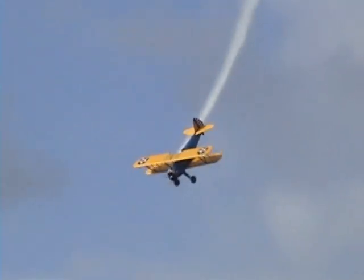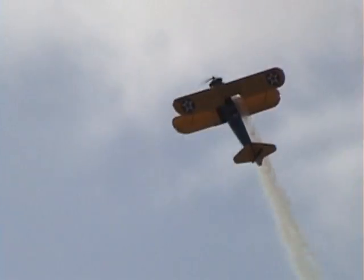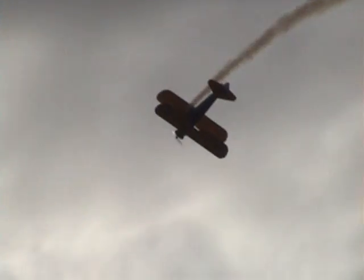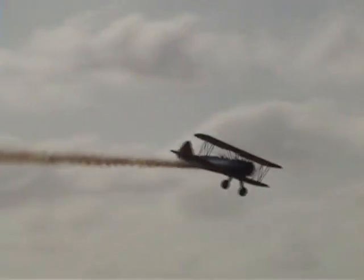Up to 45 with point rolls into the inverted, then pulls hard on the stick. Watch him go up to 45, go into point rolls again, 90 degrees, and stops it inverted, tilts his head back, looks at the runway, and pulls on the stick, and brings it right back around, lower, lower, lower, and leveling off just about 75 or 100 feet off the ground.